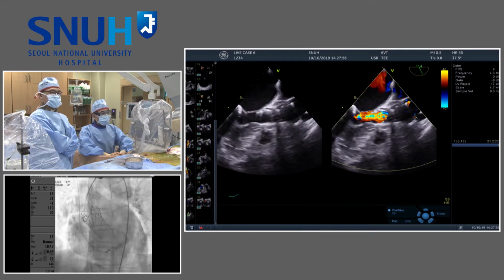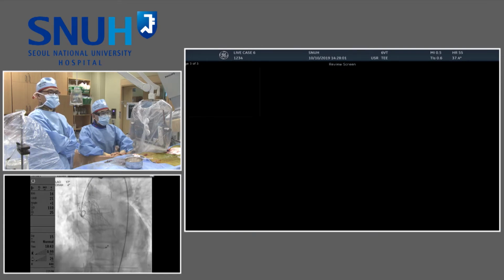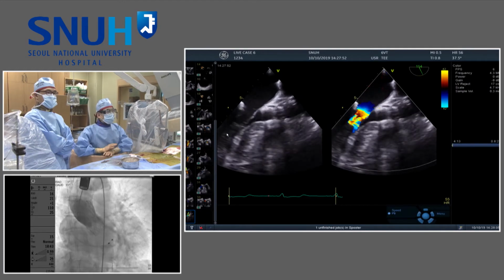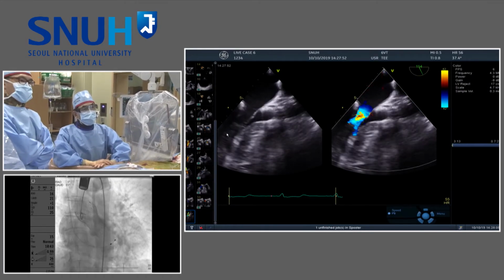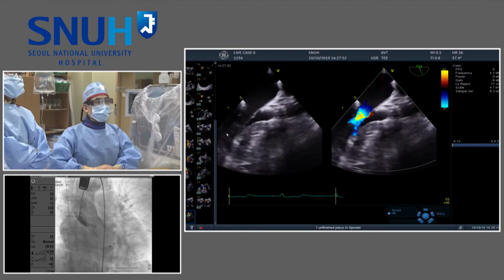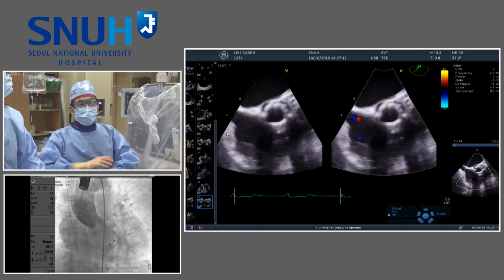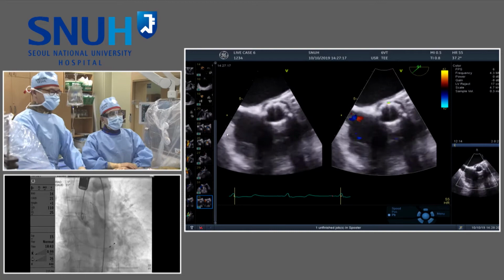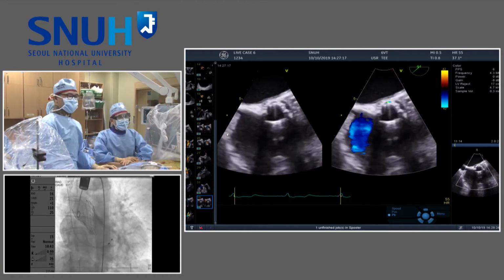Dr. Kim, I think you have very, very nice results. What does the echo say? You can see the echo. We think that the echo shows at most mild PVL, at most. No, that is bad terminology. Trivial. Yes, trivial. Why are you accustomed to mild? Trivial. We already performed 20% oversizing.